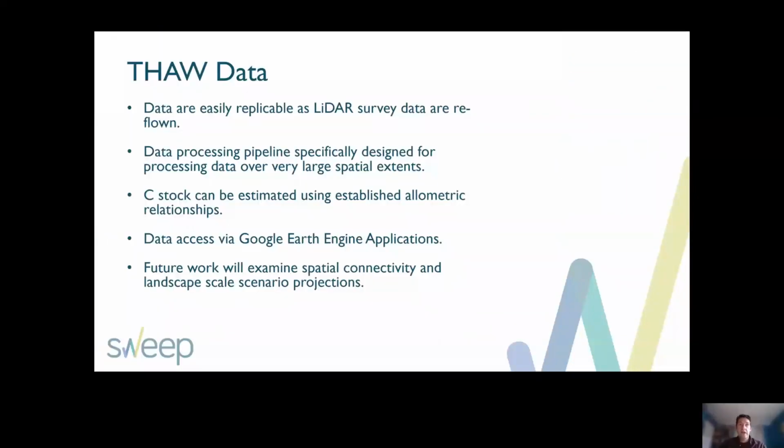So to summarise these tree, hedgerow and woodland output data, they're easily replicable as LiDAR survey data are reflown. The data processing pipeline was developed specifically for processing data over very large spatial extents and can be easily applied to other areas where sufficient data is available. Because of the way the data is derived and the individual canopy components that are mapped, we're also able to estimate carbon stocks using established allometric relationships, although I'm not discussing any of that work here today. This obviously has important implications for both carbon accounting and climate change mitigation.